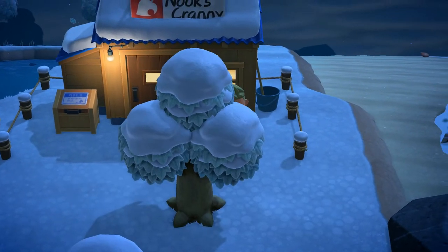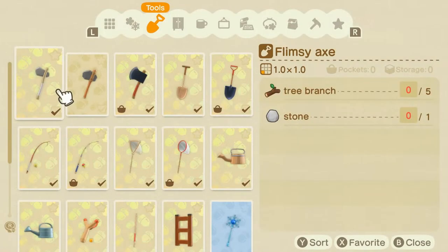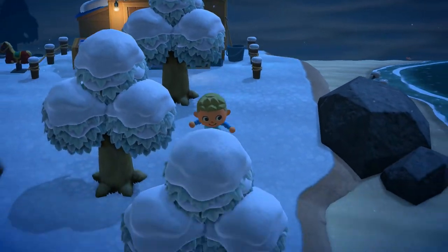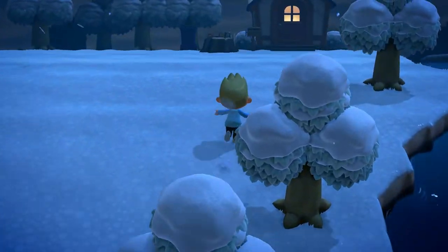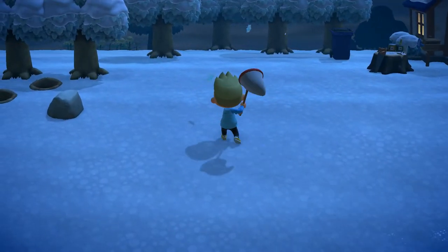Clothesline. That is not a tough item at all. For that, we're just going to need sticks, right? Yeah. Okay. Let's make some clotheslines. Not the best item, but it's something.